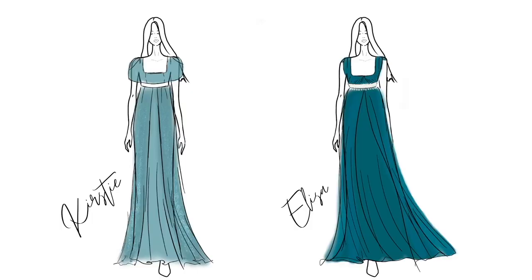Both dresses have the same structural elements, which are actually quite similar to the dress that I'm wearing right now, which I made last year, also inspired by Bridgerton. Both dresses have a square neckline, a cropped corset top, corset lacing in the back, and a very, very simple straight skirt with some sort of whimsical top skirt on top of that.